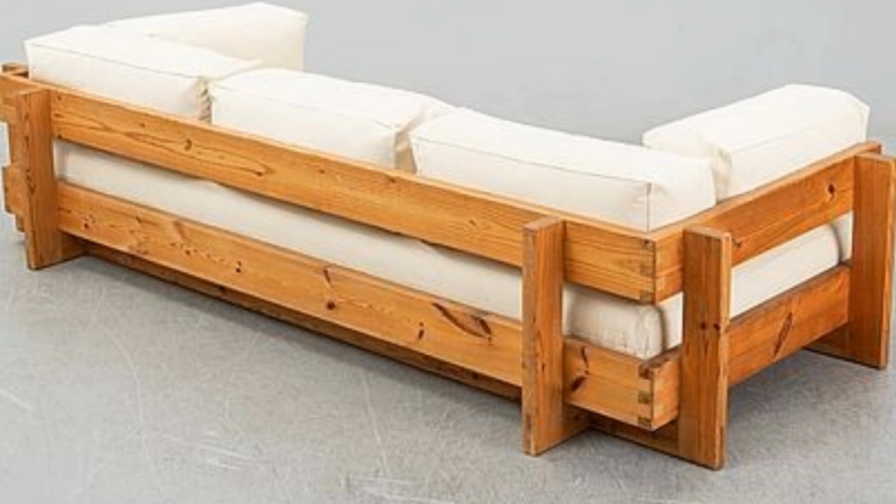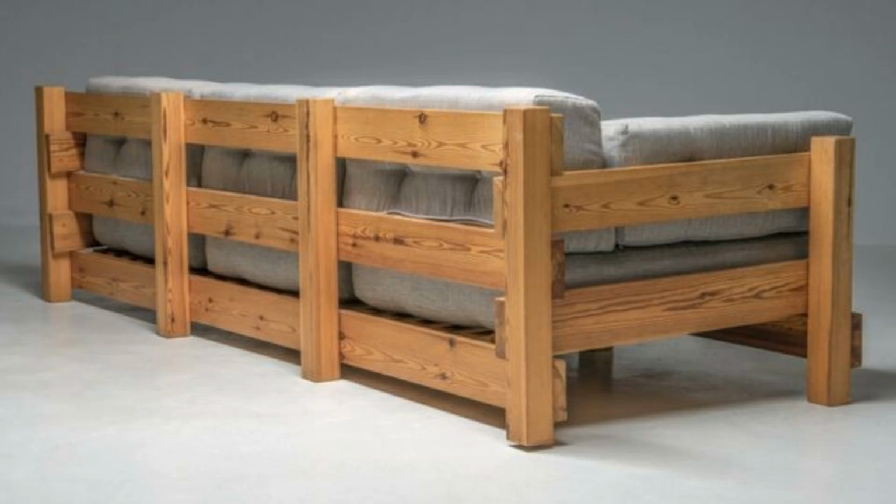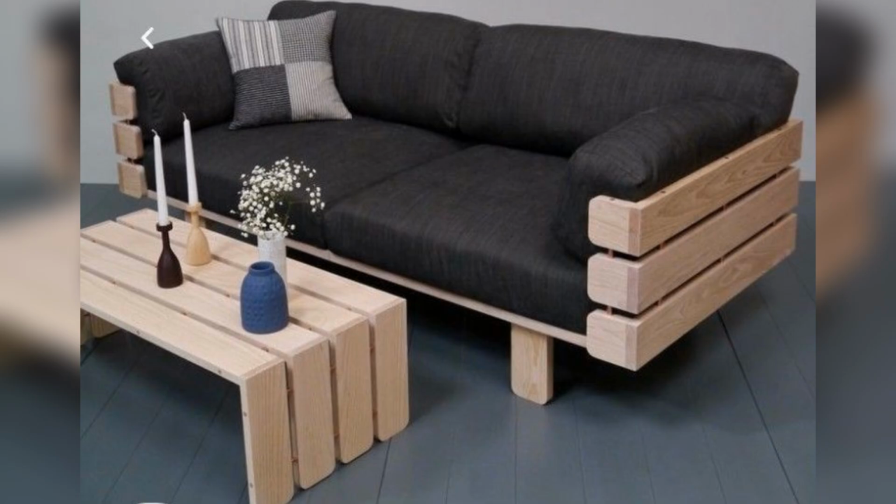Today we will talk about a wooden crafts project that transforms any living space into a modern aesthetic while maintaining functionality by showing a collection of wood furniture and wooden decorative pieces ideas you can use for your home, office, or patio decor. So, watch the video until the end to see these beautiful ideas and get inspiration.